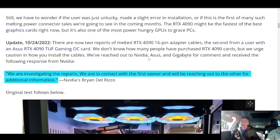Fantastic stuff, but we'll talk about why this is happening, how to prevent it, and maybe whether or not Nvidia should have maybe seen this coming, especially because in previous episodes of Hot News, we talked about the fact that Nvidia knew this was a problem, and they came out with special reports previously saying you don't need to worry about your power supply connections for the 40 series. It's all going to be fine. And then look at us. Here we are reporting about things melting. Nvidia is saying, however, we're investigating the reports. We are in contact with the first owner and we'll be reaching out to the other for additional information.